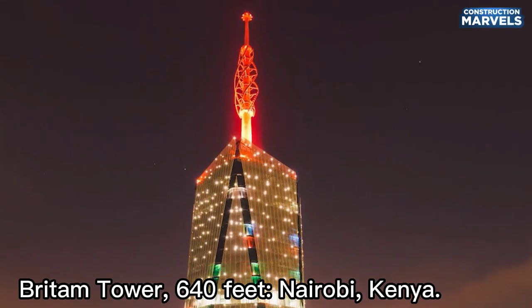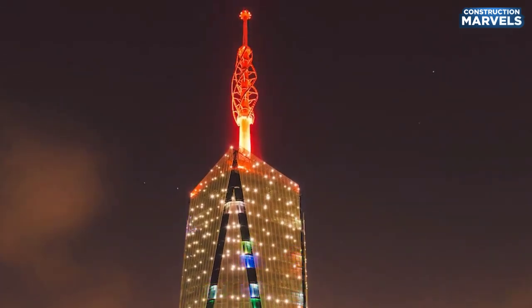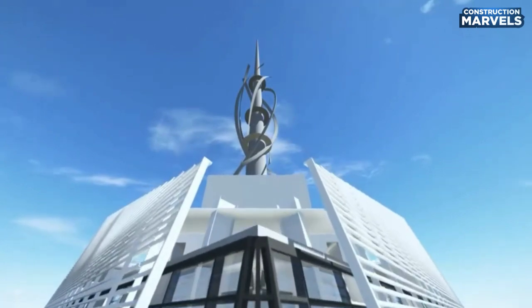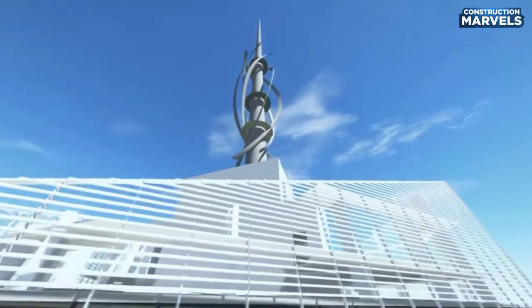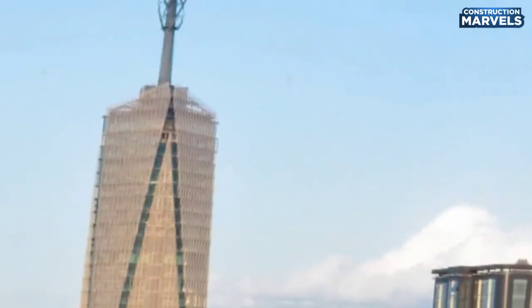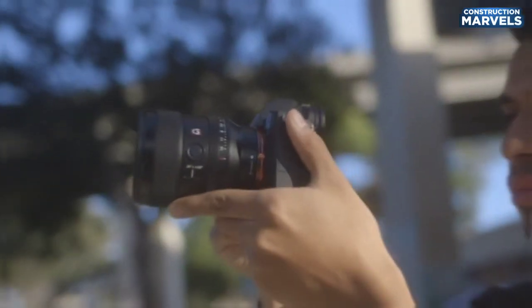Britam Tower, 640 feet, Nairobi, Kenya. Hey guys, we're taking a trip down to Nairobi, Kenya to check out the one and only Britam Tower. This baby stands tall at a whopping 640 feet and has a unique, twisted shape that not only looks cool, but also reduces wind pressure on the building. And if you're all about that view, you'll love that it offers an unobstructed look at the city. So get your cameras ready.